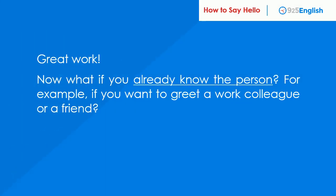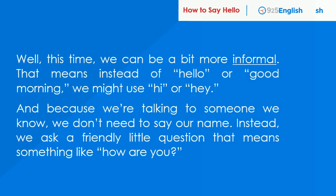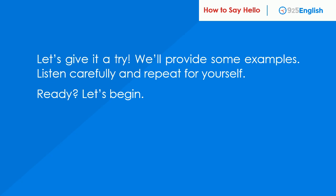Great work. Now, what if you already know the person? For example, if you want to greet a work colleague or a friend. Well, this time, we can be a bit more informal. That means, instead of hello or good morning, we might use hi or hey. And because we're talking to someone we know, we don't need to say our name. Instead, we ask a friendly little question that means something like, "How are you?" Let's give it a try. We'll provide some examples. Listen carefully and repeat for yourself. Ready? Let's begin.